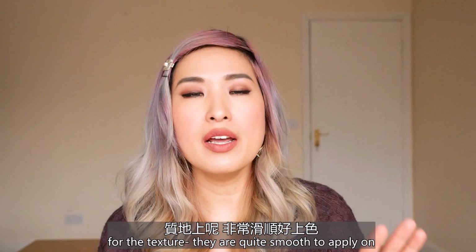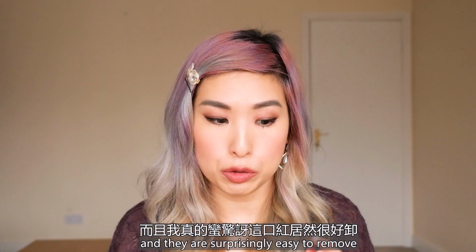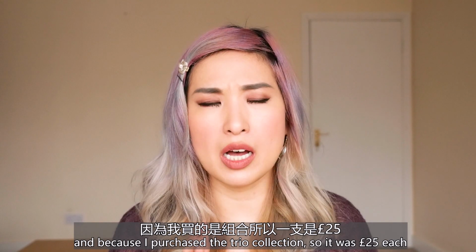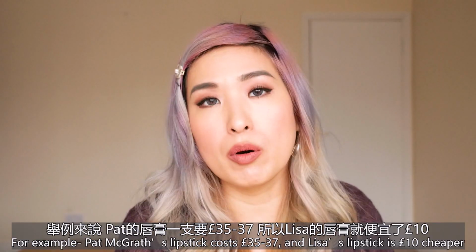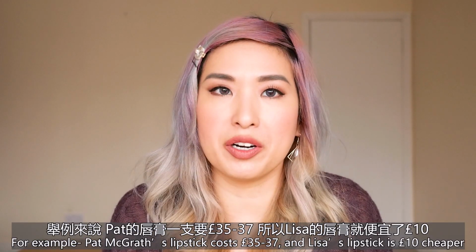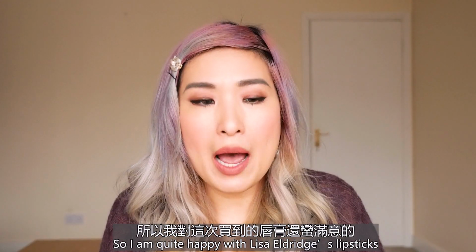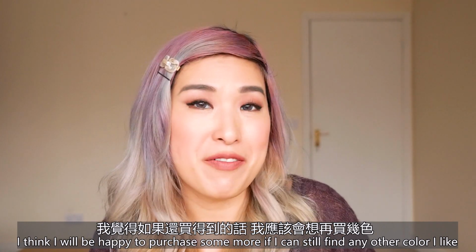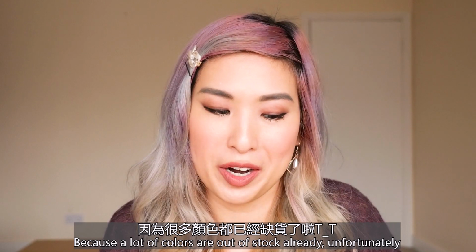For the texture, they are quite smooth to apply, and they are surprisingly really easy to remove. For the price, it was £26 per lipstick, and because I purchased the trio collection, it was £25 each. It's the same price as Charlotte Tilbury. For example, Pat McGrath's lipsticks are like £35 to £37, and this one is like £10 cheaper. So I'm quite happy with them. I would be happy to purchase some more if I can still find any other color I like, because a lot of them are out of stock already, unfortunately.